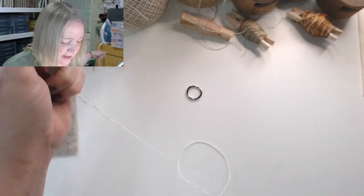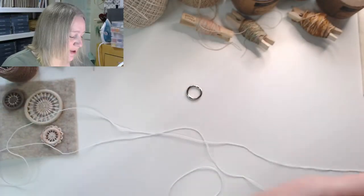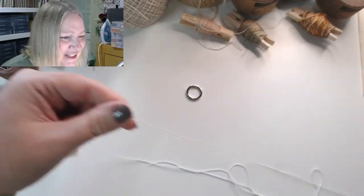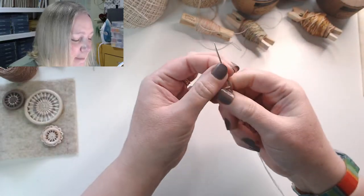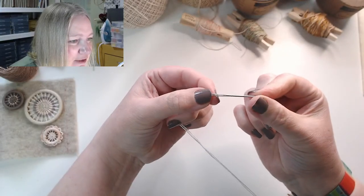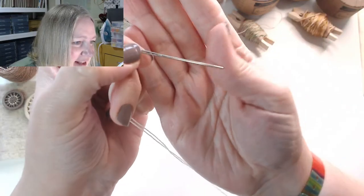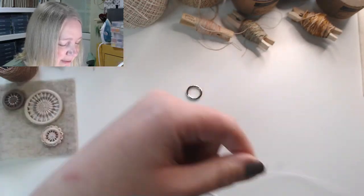I've made a fair few, but I haven't made them for a long time until recently. So I've got about 3 meters of thread here. I'm just trying to show you how long it is. So that's my thread, and I've got a blunt needle. This is a tapestry needle that I'm using. You can see it's got a blunt end there, so it's not sharp at all, because I don't want to pierce the thread itself.